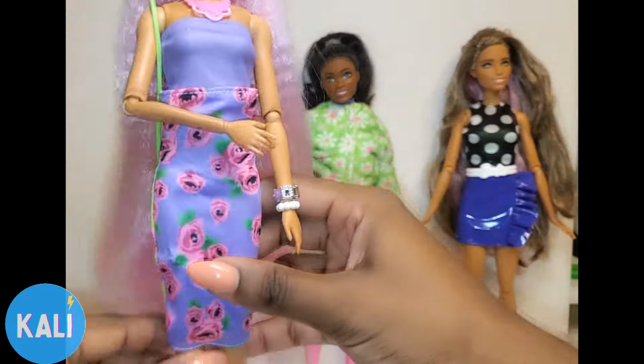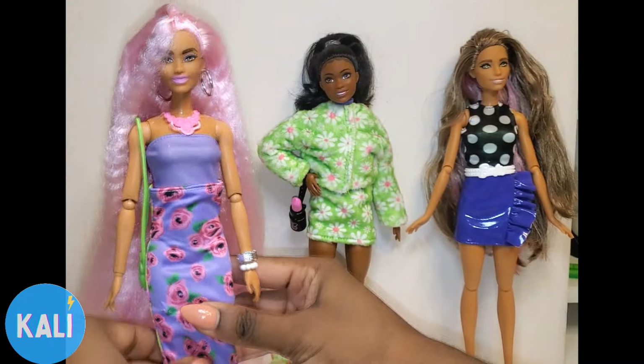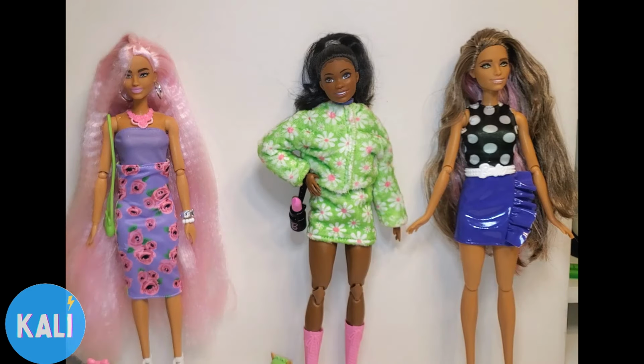What do I think of Nicki as a doll? I'm happy to have her in my collection. I had been eyeing her for a minute, so seeing her on discount was awesome. So I am happy to have her, but the downside, I do wish she had better hair quality. And of course, I'll always ask for made-to-move articulation.